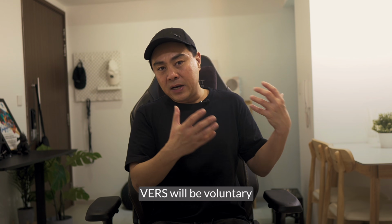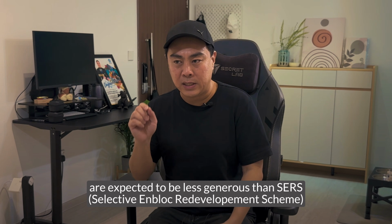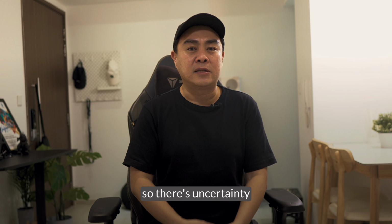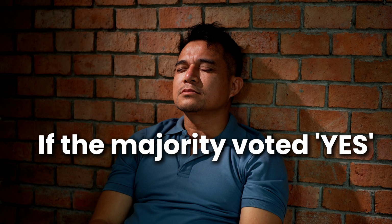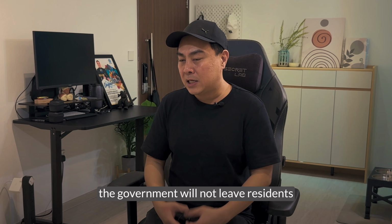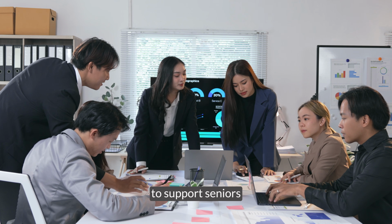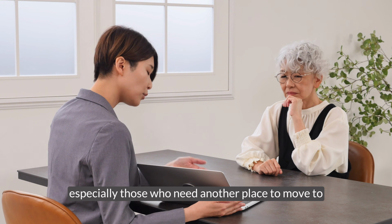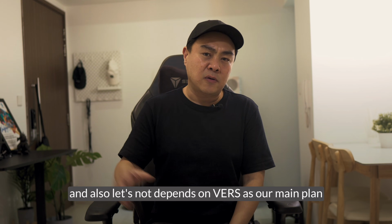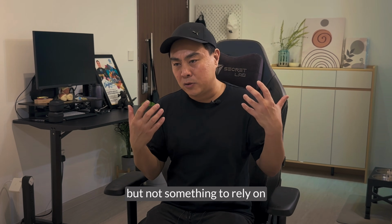lease expires. VERS will be voluntary, not compulsory, and the terms of compensation are expected to be less generous than SERS. Right now, the government has not released the full details, so there's uncertainty. Quite a few seniors ask me, if the majority voted yes and I voted no, will I be left without a home? My personal thoughts on this, the government will not leave residents without housing options. They are probably studying and exploring different ways to support seniors, especially those who need another place to move to. But until the official announcement is out, let's not get overly concerned. And also let's not depend on VERS as our main plan. At this stage, it is something to be aware of, but not something to rely on.